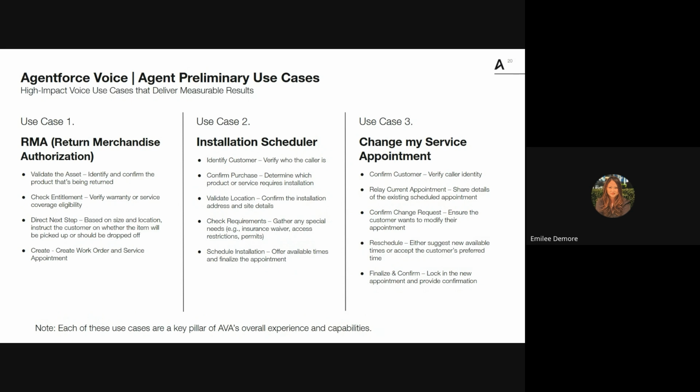So together, these three use cases will show us how we can use an autonomous agent and Agentforce Voice to take on real operational tasks that normally require significant agent effort and back and forth, which will help the teams reduce the workload while giving customers a faster, more consistent experience. And so now I'll hand it over to Alex to do our hands-on demo.